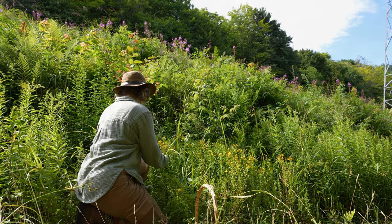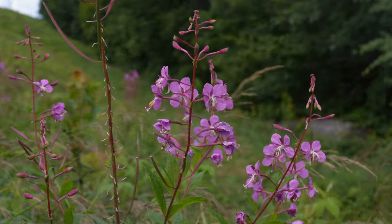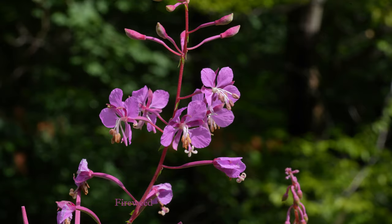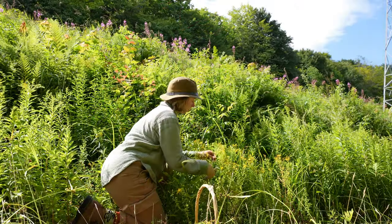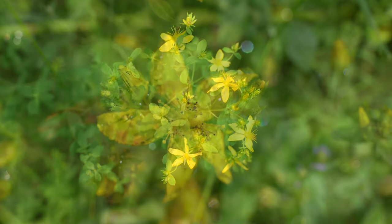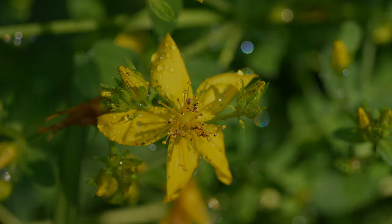Now, truth be told, St. John's wort is actually best picked a little later than St. John's Day. For me, it's around mid-July, and I feel like it's the same for just about everyone. You should gather St. John's wort on a sunny day when the flowers are dry. The flowers are at their best just as the buds begin to open. If you don't see a deep red color when you press the buds between your fingertips, then you're either too early or you're too late.